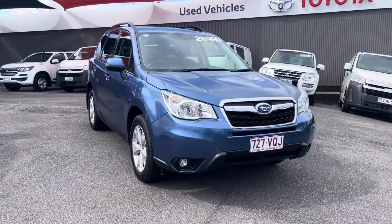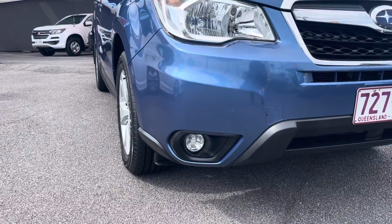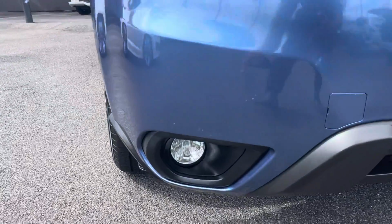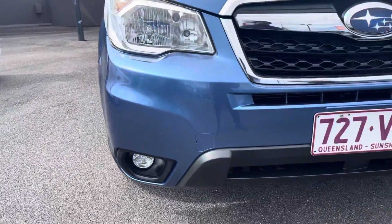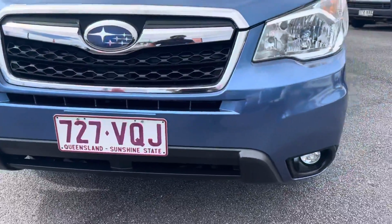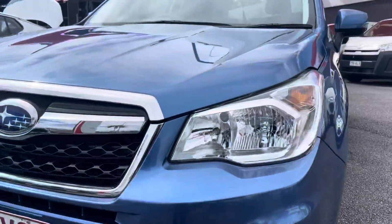So basically, I'm just going to go straight down to the front bar here, Joe. As you can see, it is fitted out with the fog lights itself. As you can see underneath here as well, got a couple of little stone chips. It is a pre-owned vehicle. Like I said, I'm always going to point them out to you if there are any imperfections in the paint. Awesome, fantastic, that looks pretty good.